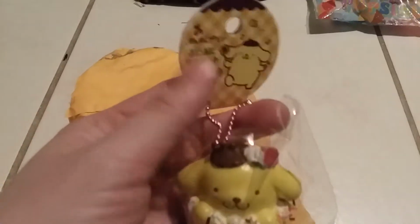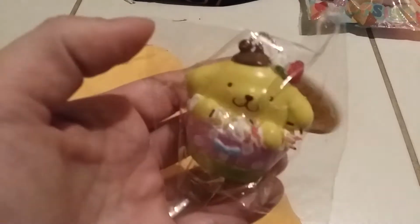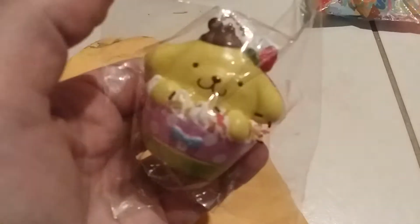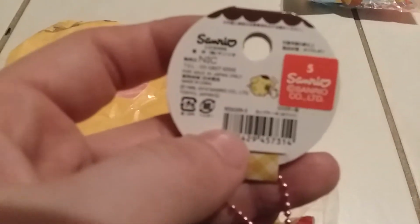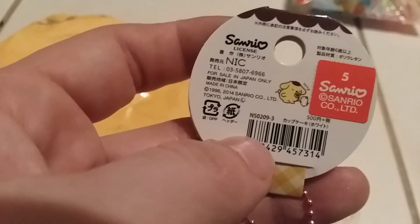And look at this tag. I love Pom Pom Purin, and he is so cute. I didn't even remember ordering this. And look at this little design. They have a lot of older squishies on their website for really, really cheap. And this one right here was made in 2014. So if you guys want older squishies, this is the site for you. And look at the sprinkles on them. I'm going to be careful and not squish them too much. Okay, let's see what I got next.